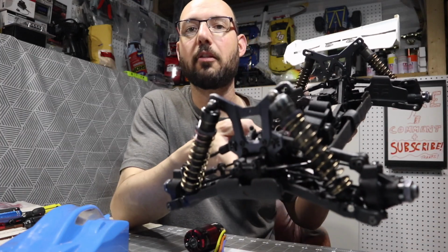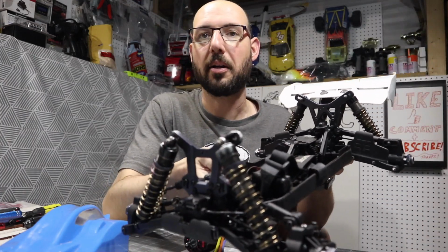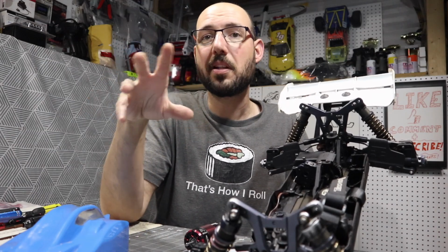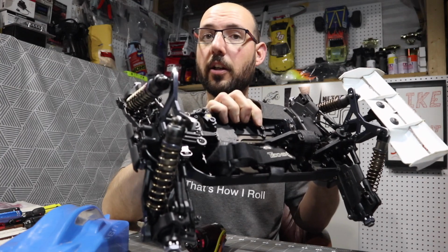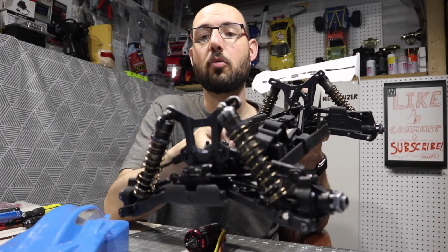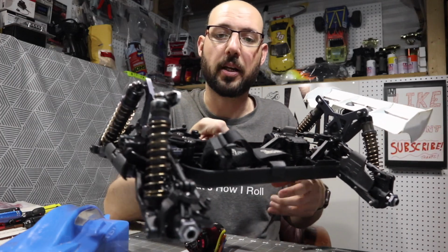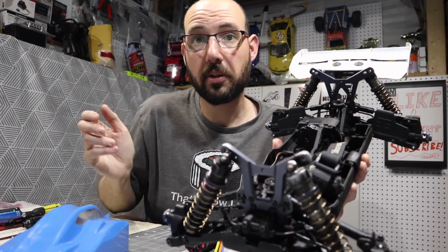So I had wanted a race spec 8-scale buggy to run at that track and some of the other 8-scale tracks that I might visit in my area. There's none that are really local to me anymore, but those ones are within like a 2-hour drive. I now have a race spec 8-scale buggy. It's certainly not the newest. This is 2 generations old now of Tekno buggies, but Tekno is so refined now that I have absolutely no problem running this, and it certainly has to be better than what I was running before, which is my Arrma Typhon, which is just a basher car. But I was pretty happy with racing that.